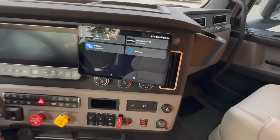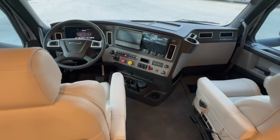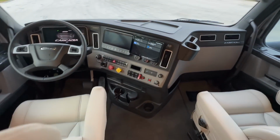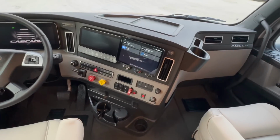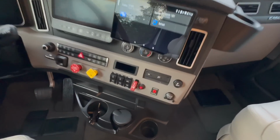This actually is another Garmin screen over here. I've got to reset it, but what that'll normally do is show you, you can literally do anything right there that you can do in the back at the main screen. So you can turn the lights on and off, turn the heat up and down, start the generator, everything from this screen.